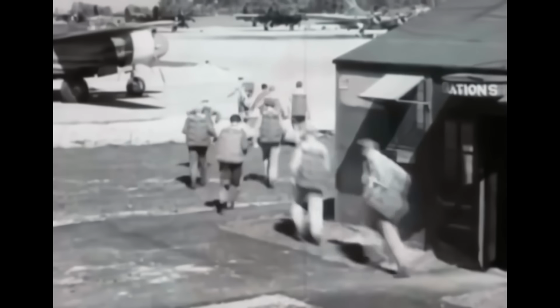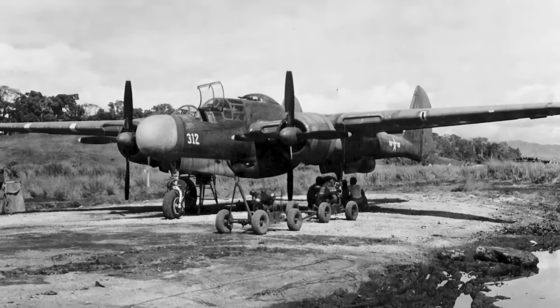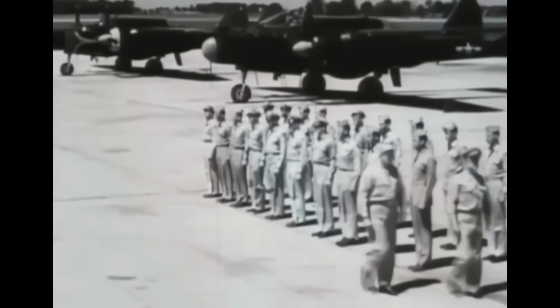The first to receive a P-61 was the 6th Night Fighter Squadron. They were the only night fighting squadron until the 418th and 419th Squadrons also began working with Black Widows. On July 1st, 1944, the 421st Squadron was also activated, and, operating from bases at Nadzab, New Guinea, and Wake Island, actual fighting by the P-61 was sparse.